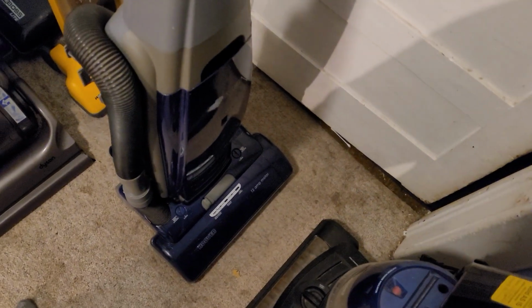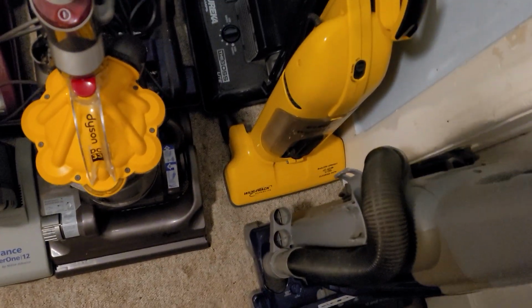The Hoover Preferred does work. It's in decent shape. It is for sale. I think I meant to move this downstairs and I forgot to.